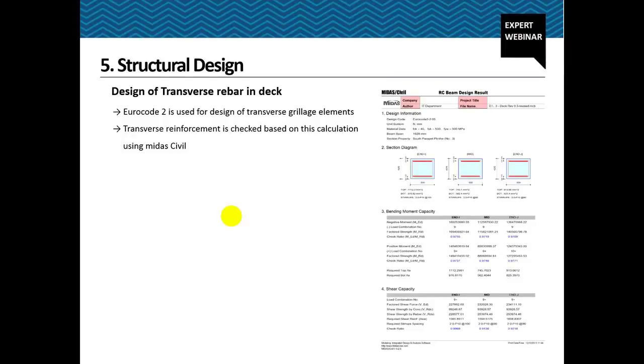But of course, we also checked it using a plate analysis later on, just to be sure the stresses are in control and whatever we have assumed in the grillage model is a correct assumption. So normally it will be a more conservative design through the grillage model.